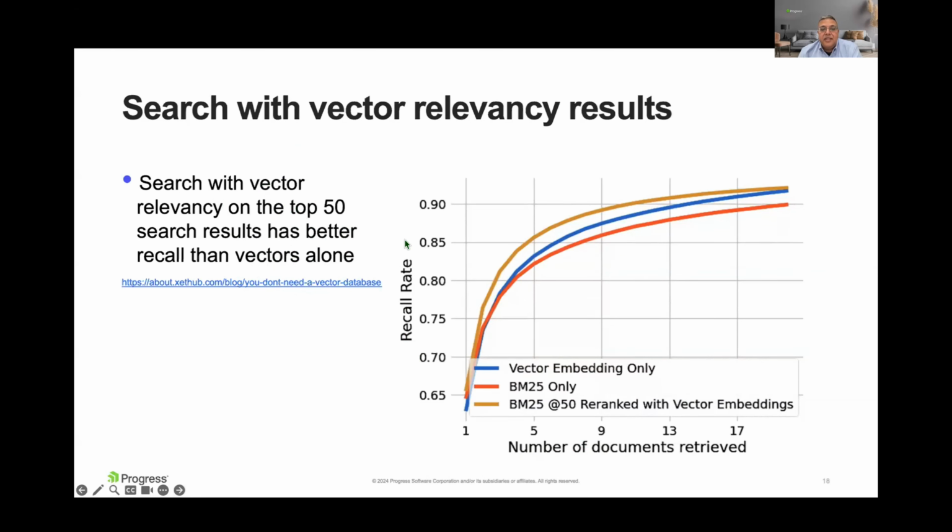And so recall rate is, did I get the right stuff back, right, for the question? And over here is sort of the how many documents did it take to find the right stuff. And if you think of like a Google search, the first page would be like about here. And a regular search will get you maybe like in the 86% range. A vector database will get you in the 87% range. And the combination of search followed by vector relevancy will get you close to 90%, right? And so MarkLogic Semaphore enables you to do this combo stuff very easily. So we're already sort of beyond what a vector database can do.